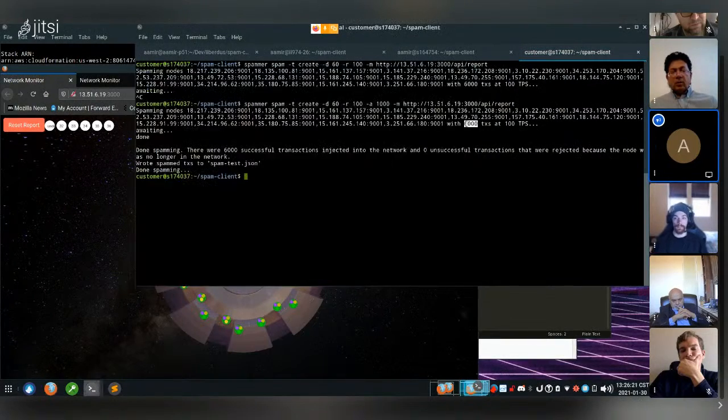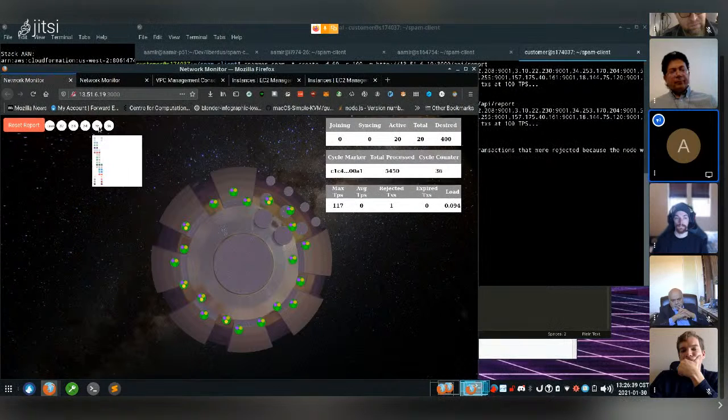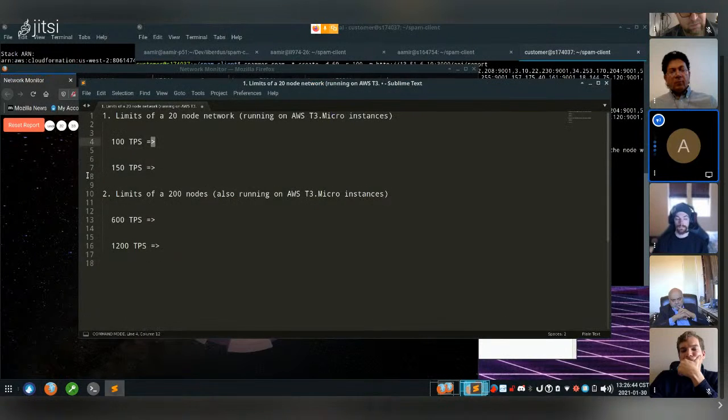Right. So 6,000 transactions went through. We saw about 5,450 because of the averaging across the network, the transactions seen by the nodes. It's not exact. And over here, we have an image of the sharding that takes place across the network. All right, so this seems to have gone through 100 transactions per second on a 20 node network with one rejected. So let's just write that down. Actually, that one rejected may have already been there before you started. Yeah, that's true. So that's 0 rejected after the spamming, right?